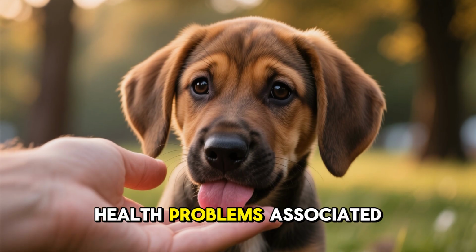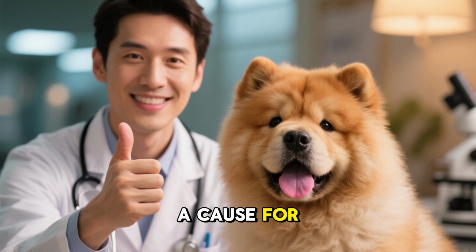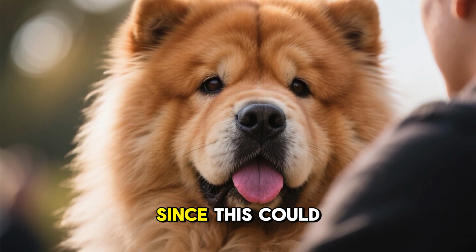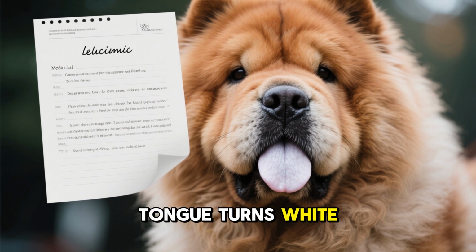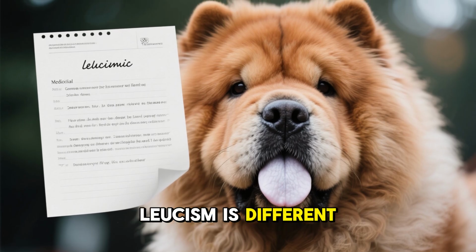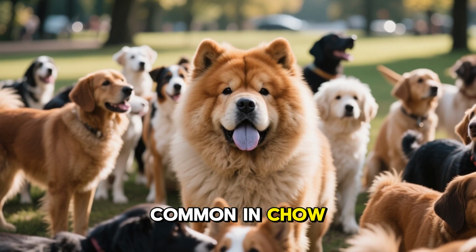Are there any health problems associated with the pink tongues? In general, a pink tongue in dogs isn't necessarily a cause for concern. However, it's important to keep an eye out for any changes in your dog's normal color, since this could be an indicator of a health issue. If your dog's tongue turns white, it could mean that they're suffering from a lack of pigmentation called leucism. Leucism is different from albinism. In fact, it can affect any breed of dog, but it's most common in Chow Chows.